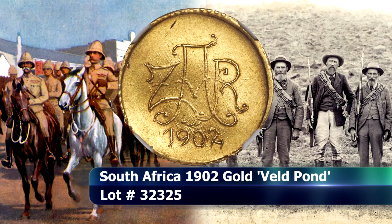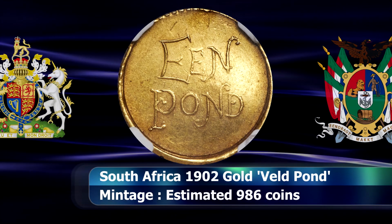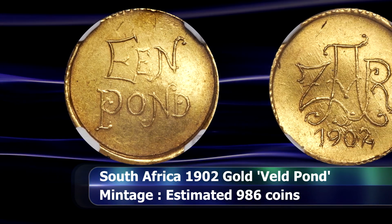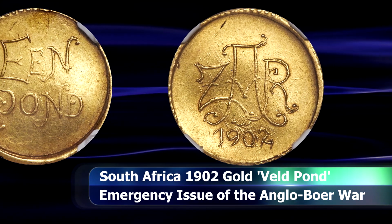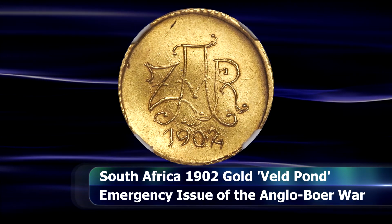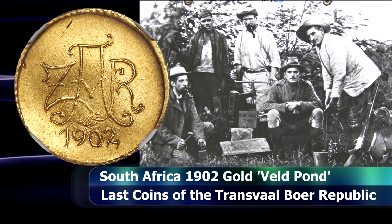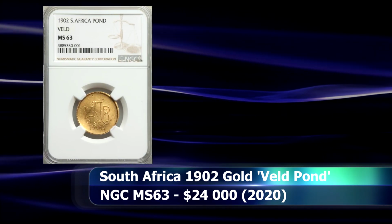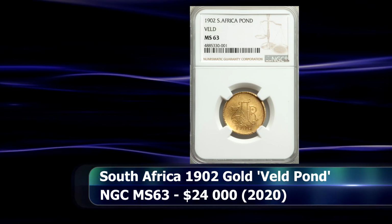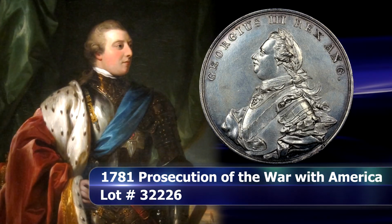This admittedly crude little coin you see now has an absolutely fascinating history attached to it. Struck in South Africa in 1902 during the dying days of the Anglo-Boer War. These are essentially an emergency wartime issue struck at the goldfields of Pilgrim's Rest to ensure payment for those South African belligerents who were still engaging the British. Produced from crudely cut dies by a makeshift traveling mint, with fewer than 1,000 coins struck right up to the final days of the war. Finding one in a mint state grade such as this MS63 example from NGC is a very rare occasion indeed. The final price achieved by this coin was $24,000.